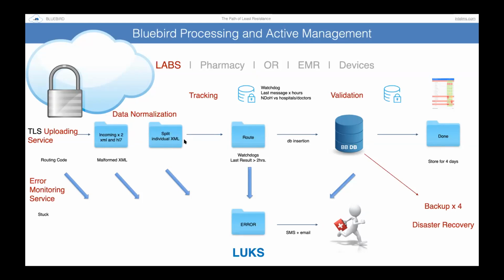Then once it's each individual lab report, there's header data in it that tells us who sent it, who it's for, what time it was sent, what the lab ID was, and what the Bluebird ID was. All of that information is broken out into another SQL database. And that one's used to track, so we know at any time where every single report is in the system.